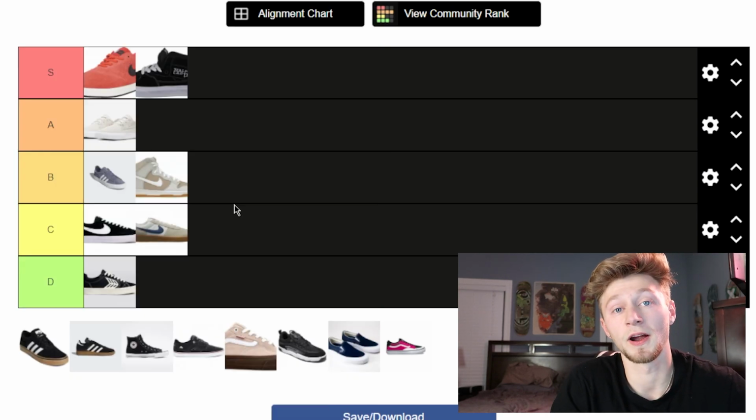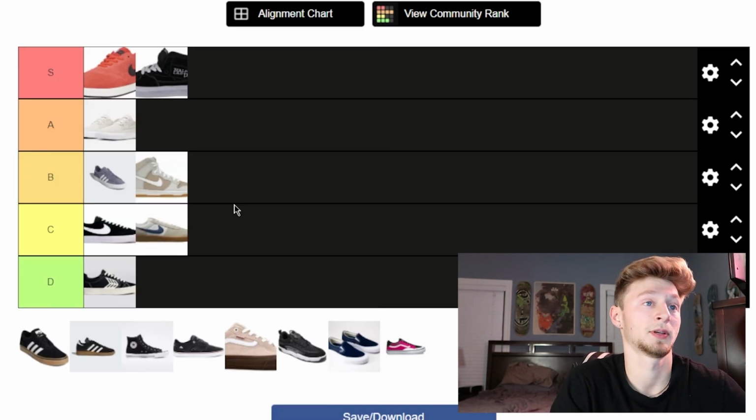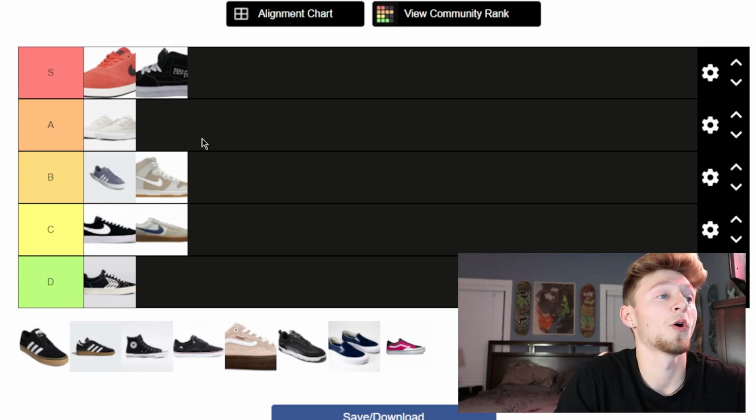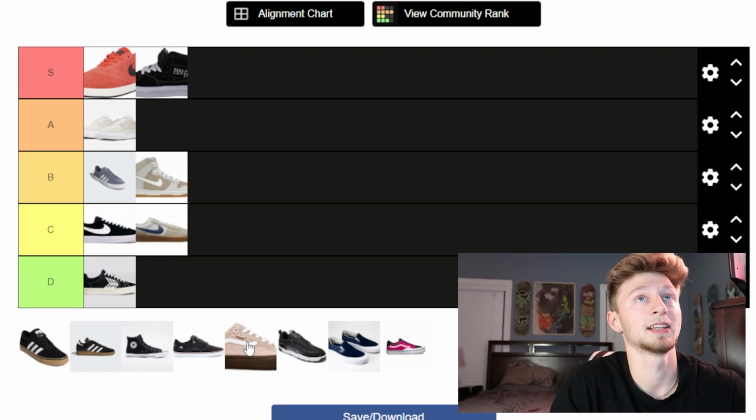These shoes are ridiculously expensive now, and it's kind of a shame because they're not expensive because they're so good for skateboarding. They're expensive because people who don't skate want them. I think of all the high top shoes I've ever skated, Dunk SBs have to be the best.